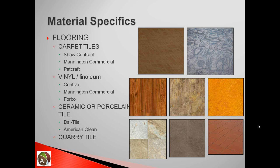In addition to carpet tiles, in the serving area both, we recommend vinyl and linoleum tiles. Some of the manufacturers that we use a lot of are the Centivo, Mannington, Forbo that you see listed. There's a million of them out there. One of the things I like about these three in particular is they're all maintenance friendly and that they don't have to be waxed, which is a huge savings money-wise and labor-wise for the folks that are doing the cleaning in your facility.